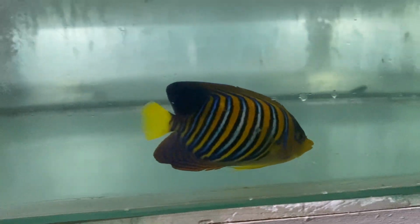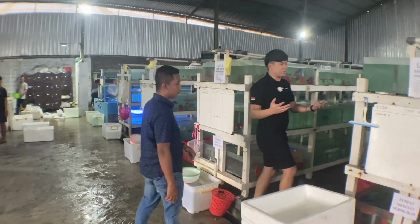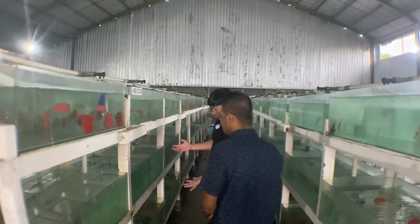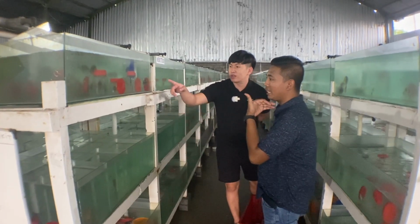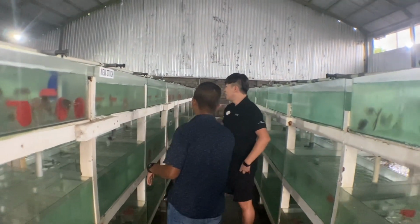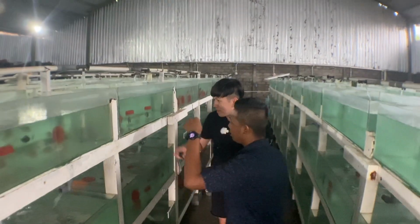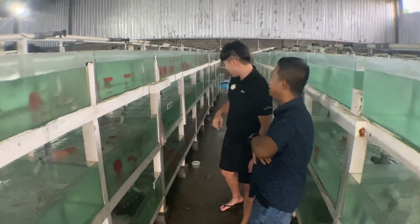Okay, so we go into this area here. We notice that you have a lot of different things, from wrasses to angels to tangs, butterflies. Look at the amount of tangs you have here. It's like you have the mimics, the tangs, Komini. This is nice. I like the white tail barim. Yeah, the barim. Even the mimics are nice though. The mimics are very nice.